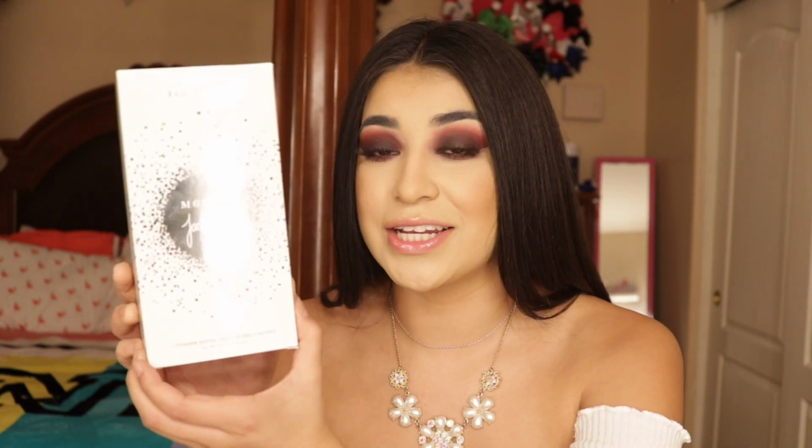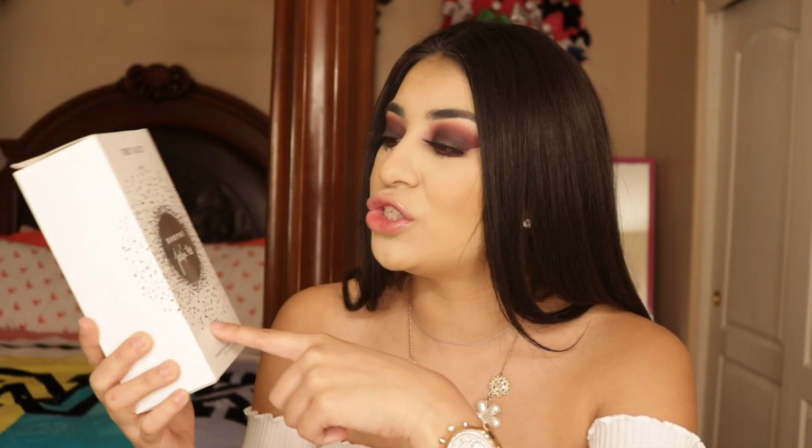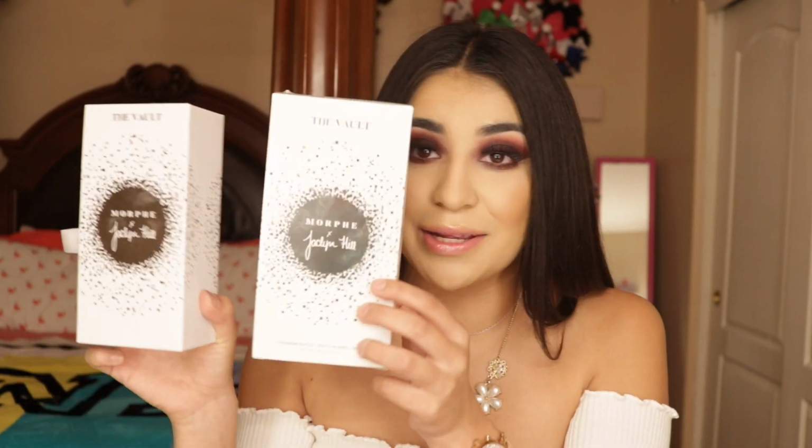So this is what the whole packaging looks like. It's in a nice carton, it has her information on the back of it and a cute little picture of her. And then the whole vault looks like a box. It's the exact same thing as this, but a little bit different. Sorry, my lights are really shining on it.